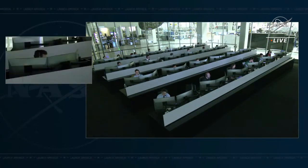Dragon, SpaceX, ComCheck. SpaceX Dragon, we have you loud and clear. We have you the same. Good to have you back. Expect automated chute deployment.